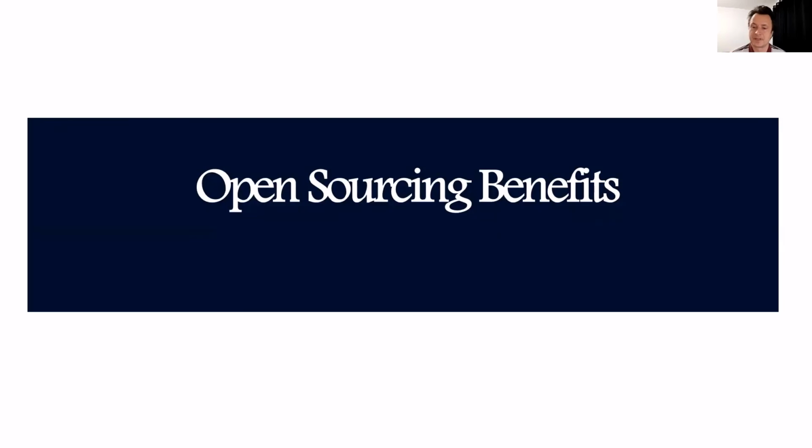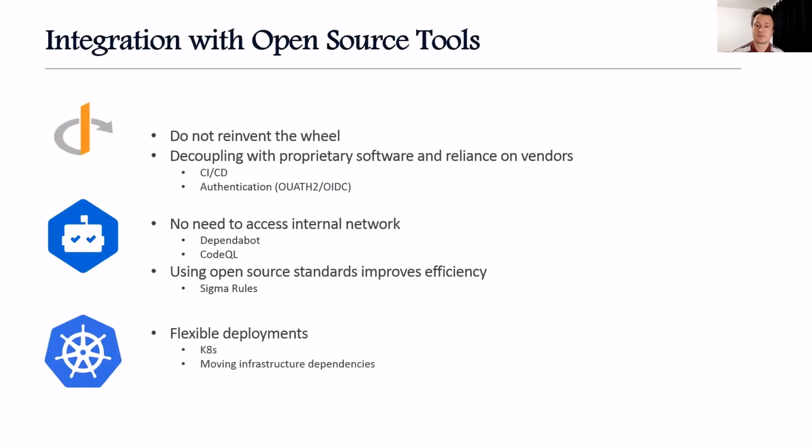We open sourced Siembol in April this year, and I would like to share my personal opinions about the benefits of developing an open source project. Developing an open source project changes your mindset of developing. You start to reuse open source packages, tools, and standards, and you try to decouple from proprietary software and reliance on vendors. This approach, using open source standards, can improve efficiency.